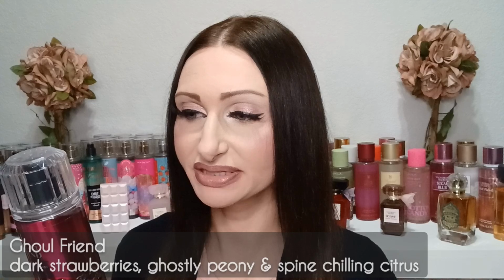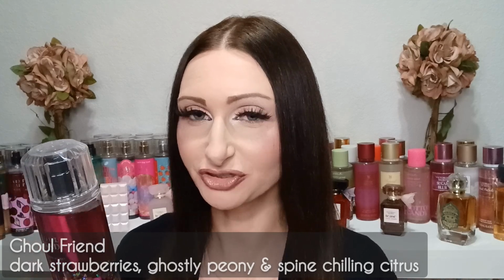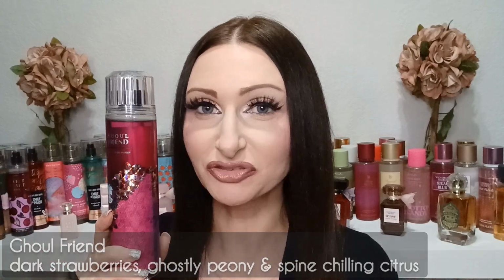So the fragrance notes on here are dark strawberries, ghostly peony, and spine-chilling citrus. I actually think this one smells really good, but I just don't foresee myself wearing this one. It's a little bit sharp as well. Like I said, it is very strong. I can still smell it in the cap even without spraying it.